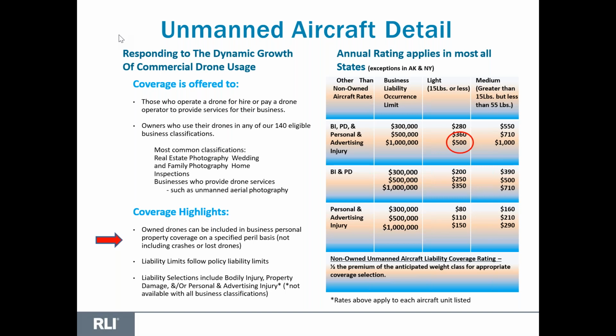The actual drone is covered on a property basis as a business personal property on a specified perils basis. This policy is not intended to cover your property if you crash it or if you lose it. But fire, wind, theft, things of that nature would be covered for the loss of the drone.